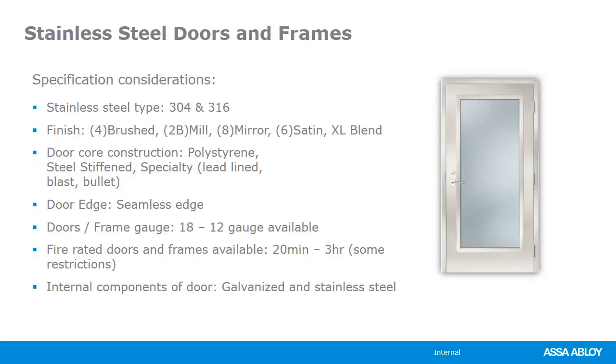The door edges on all of these products are seamless, typically because a lot of stainless steel is in the wet environment. Any kind of seam edge is not desired on the site. Also in your highly stylized areas, it's just a much cleaner door, if the door is going to sit open for any amount of time, to not have a seam in the edge of that door.